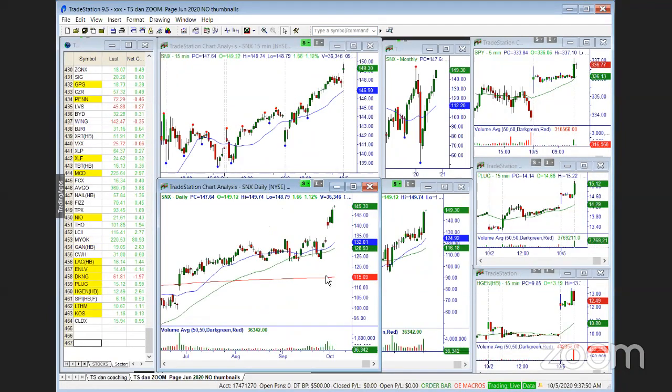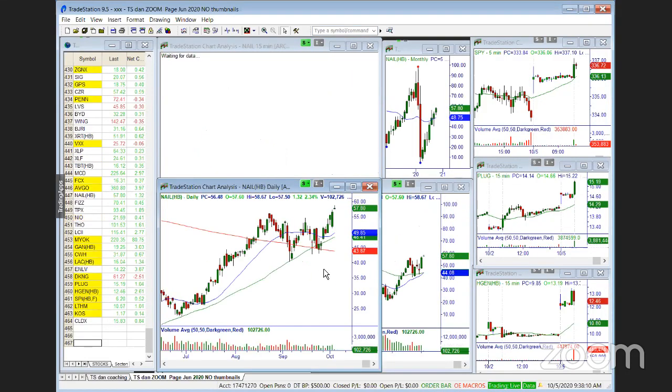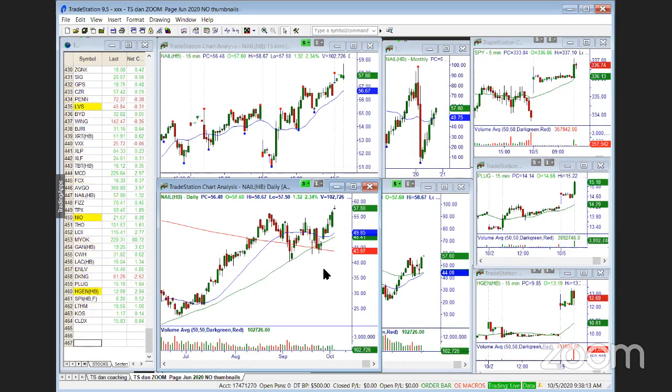SNX. It's strong, but it's too far from the 20 for me. It's too extended. Yeah, I like these, like, again, this has been a great topic today. I like these wide range gap reversals close to support. Nail, yeah. Yeah, if the nail put spread triggers, that's fine.